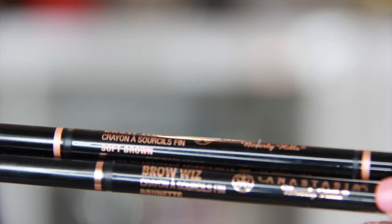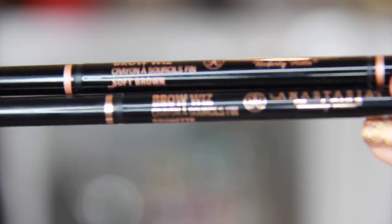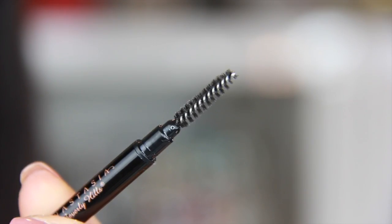Moving on to another pencil, I want to talk about the Brow Wizzes. Now these are very well known here on YouTube, and basically they are a double-ended pencil. At one end of it there is a really nice small precise little spoolie, and at the other end is a retractable brow pencil. They come in a bunch of different shades, and they've got shades that are going to suit anybody from someone with the lightest blonde hair all the way down to you beautiful girls with that naturally black dark hair and quite dark skin. So they do have shades for everybody.